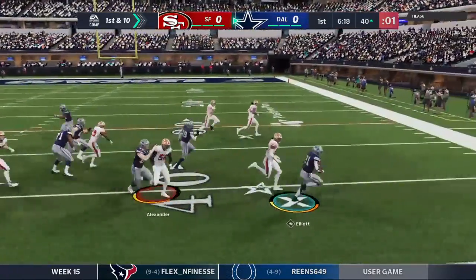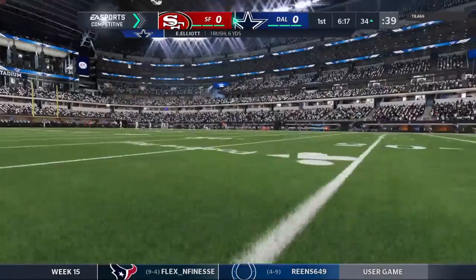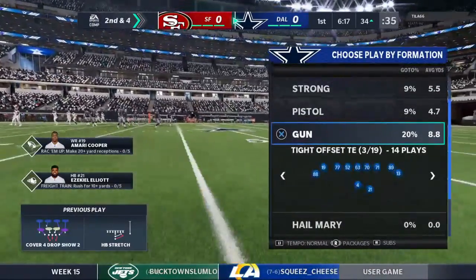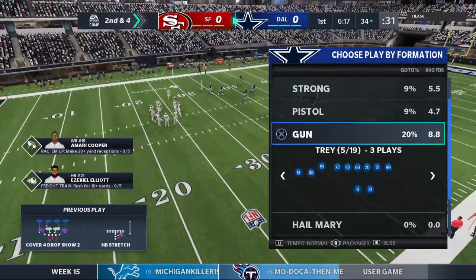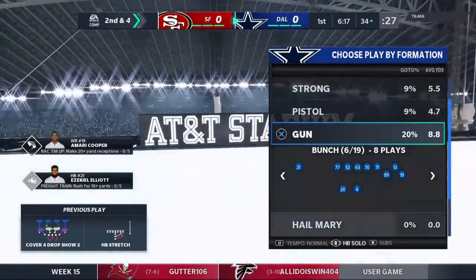Here's the first carry for Ezekiel Elliott. And he gets us down inside the 35 before going out of bounds. It's a 6-yard pickup, and it gets him to 2nd and 4. 34-yard line. All right, Brand, I know we're in the early going here, but those kind of runs, they can open up a world of opportunities for this offense going forward.